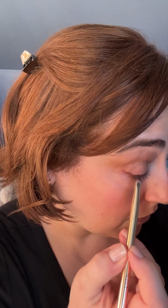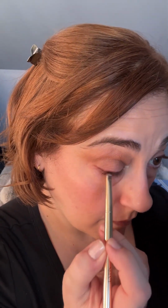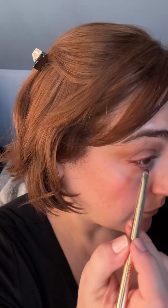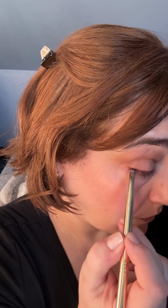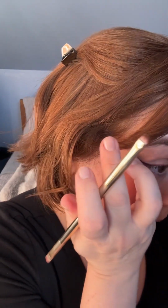I hope the camera angle isn't weird. Yeah, there we go. And then maybe I'll do the other one in the mirror so I can see what I'm doing. There. There we go. Okay. There. So I've been loving doing my eyes like this.